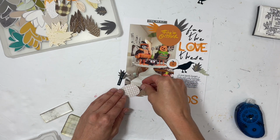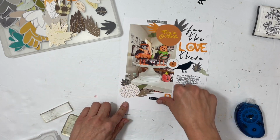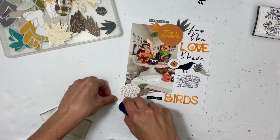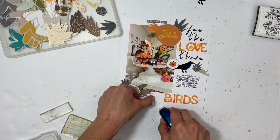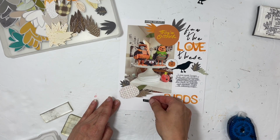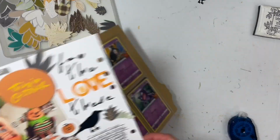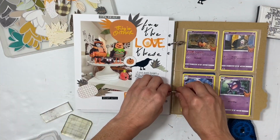Finishing up that last cluster with the chipboard from Ali Edwards, and that chipboard is really old. I think it's from a Stories by the Month kit from a few years ago, but I love it, and I use it probably every single October. I just love it.